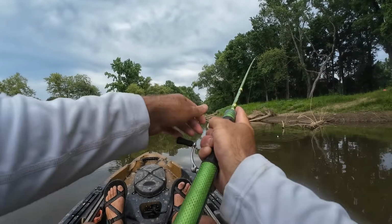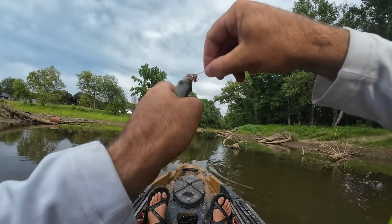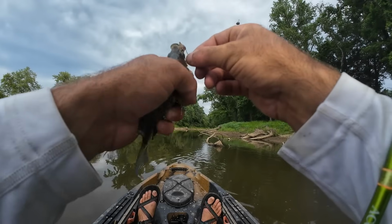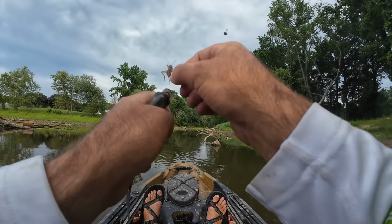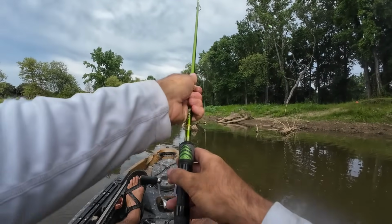Instant. Maybe there's a bed there. It's a little bit better fish. A little bit better bluegill right there. Bit it as soon as it hit the water. That looks like a good spot for a brim bed. If I was a bluegill and I was wanting to bed up, that'd be where I bed up at. Nice little male.